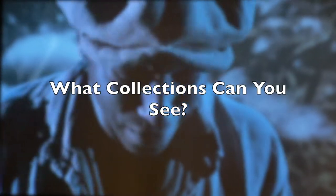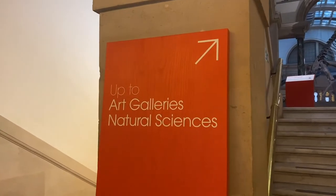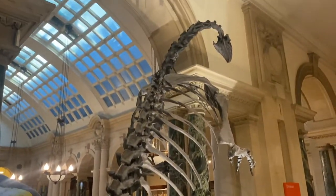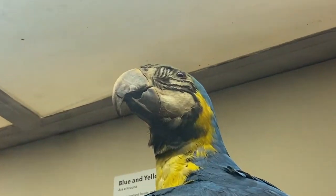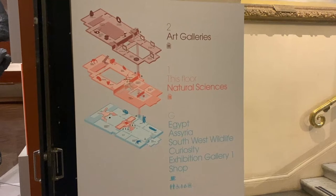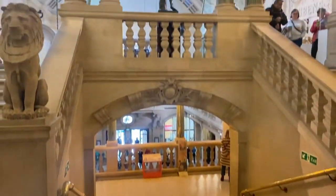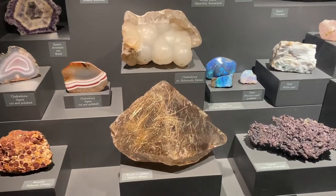What collections can you see at Bristol Museum? Bristol Museum's collections are pretty vast. I mean, there are just so many objects and things to discover in this building. Collections include things relating to Bristol's history, which is pretty interesting if you want to learn more about the surrounding local area. And then they have everything from geology, Eastern and Western ceramics, natural history, Egyptian artifacts, and they also have an art gallery containing international paintings and sculptures from different time periods.